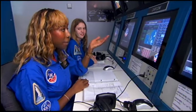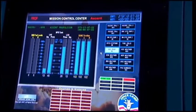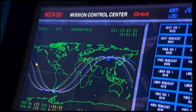Yeah. Then there's Capcom, which is me, Capsule Communicator. I talk to everybody inside the orbiter. We've got Caroline again, who's Flight Director. She's gonna make sure that the crew comes back safely. Wow, Bumblebee. You're in both the shuttle and Mission Control at the same time. You really are a master multitasker.